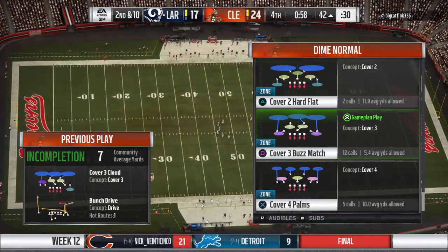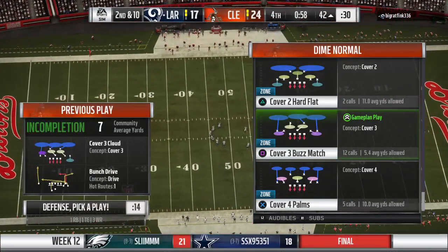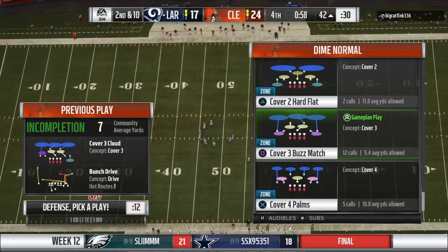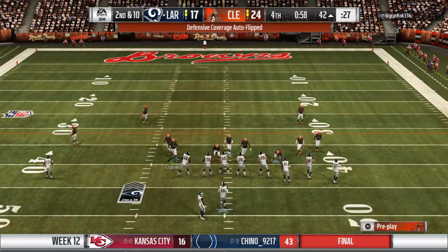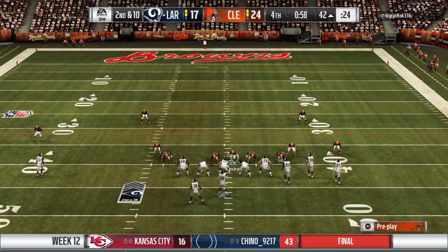Yeah, it makes you wonder what exactly is going on. Is he a little bit dinged up here, or is it just off by a bit? Maybe he can get it back in this situation. He'll need to. So after the incompletion on first, now 2nd and 10.